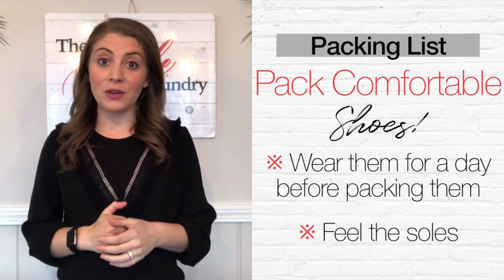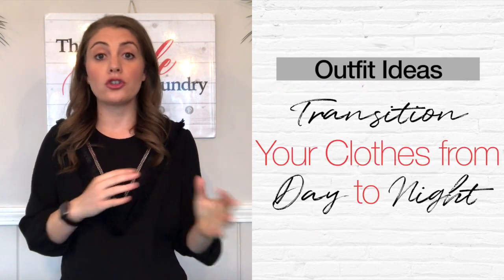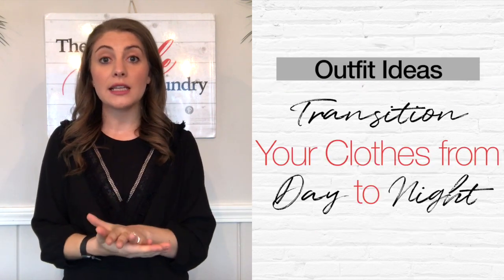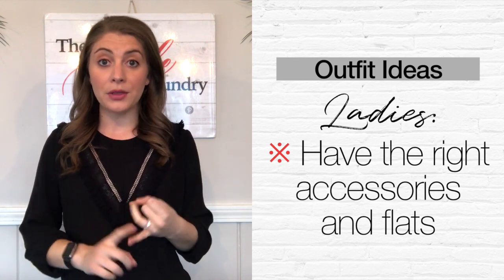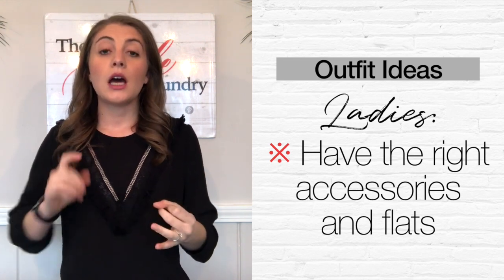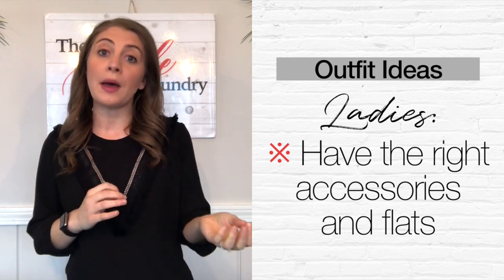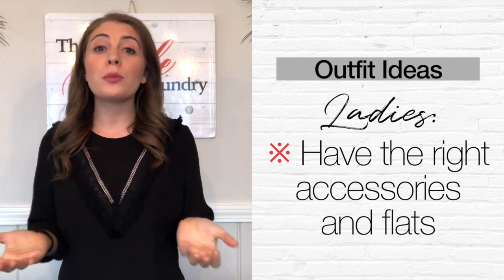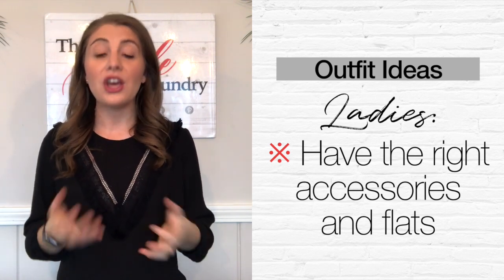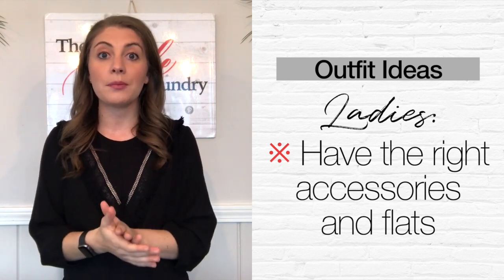Moving on into outfit formulas and outfit ideas. Like I had said before, you're basically just going to transition. So make sure, ladies, that you have either one transitional scarf that you can use throughout the day to dress up your outfit. Pack one pair of dressier shoes. Now, your shoes that you wear throughout the day, if you do get a cute pair of flats, might be able to transition, or you might even want to pack a heel or something so that you can dress up for night. So think about that.